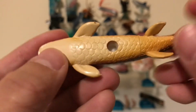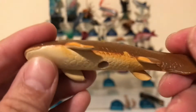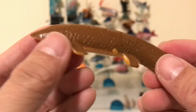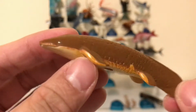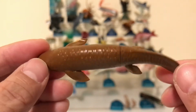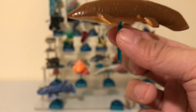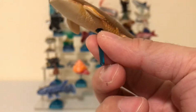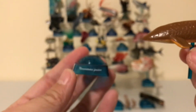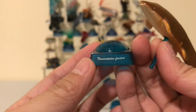You can see here, I like how Epoch put the scale details on the bottom. So what's cool about this guy is he can live actually 2 days out of the water if his skin is moist. So that's one cool feature about the lungfish. Alright, so like all the figures, you just stick the blue peg into the bottom, and then you have this really nice base with the Latin name.